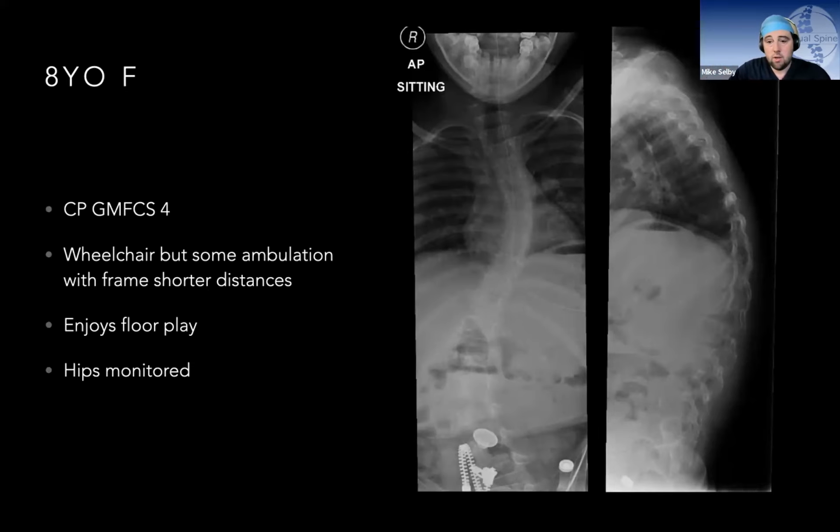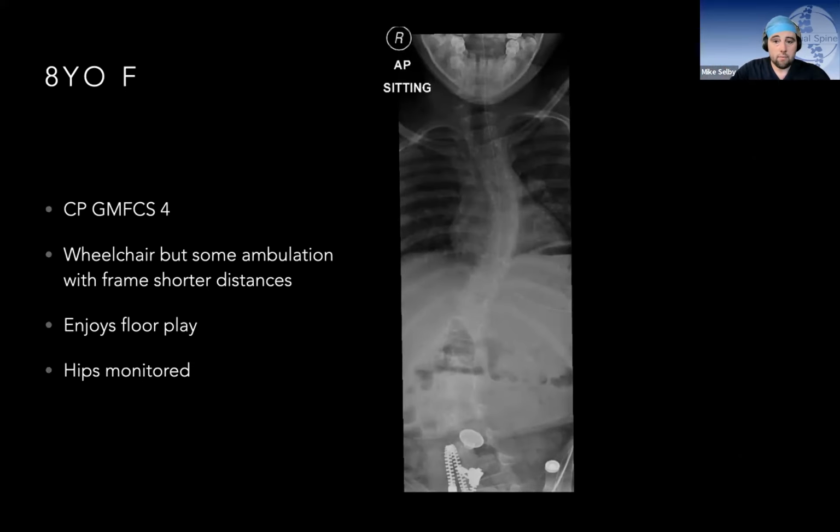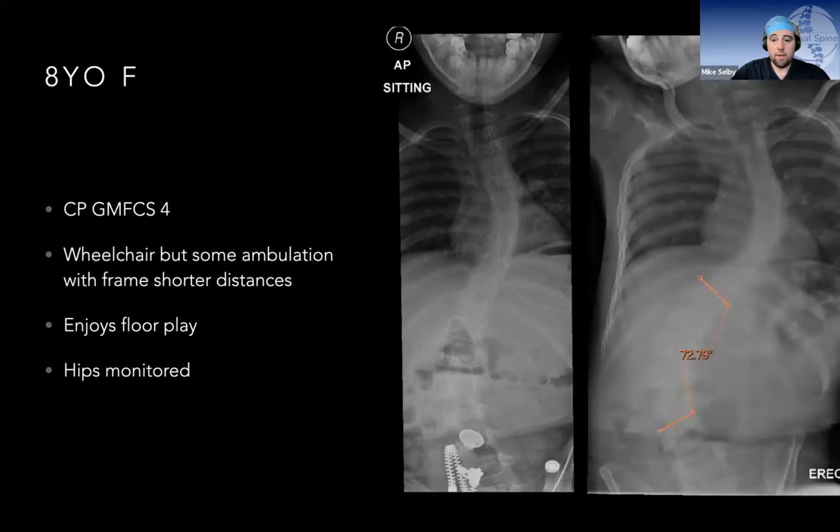These were her presenting curves at around the age of 8. And only sort of half a year later, she ended up with this type of curve. So this obvious progression to 75 odd degree lumbar curve with increasing pelvic obliquity, slightly kyphotic, but not really kyphotic. And so at age 8, we're faced with a real challenge here. It's a very small 8-year-old.